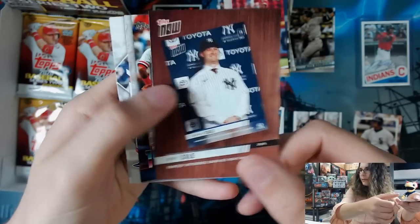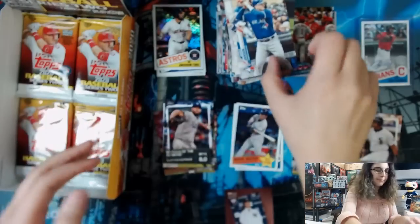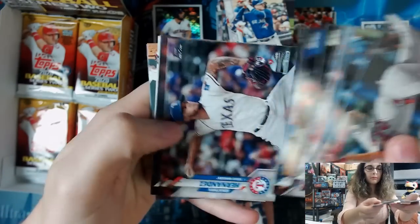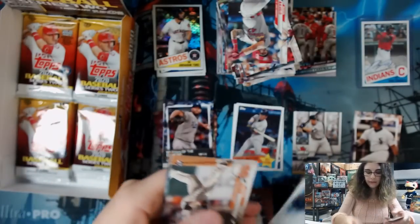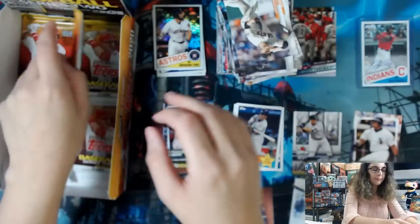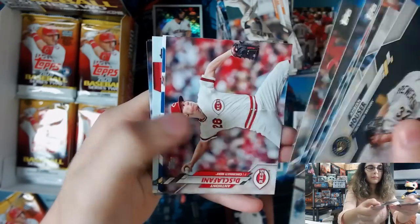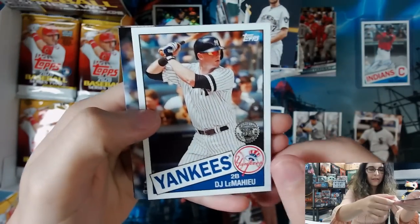So I'll recognize older players, not older, but older for me, not for the average population who collect baseball cards. We have a Topps Now Gerrit Cole, and Decade's Best, St. Louis Cardinals. But I'll remember mid-2000s Yankee players, I know them. We have Topps 2030 insert Bo Bichette. Topps Now Juan Soto. And 35th anniversary DJ LeMahieu.